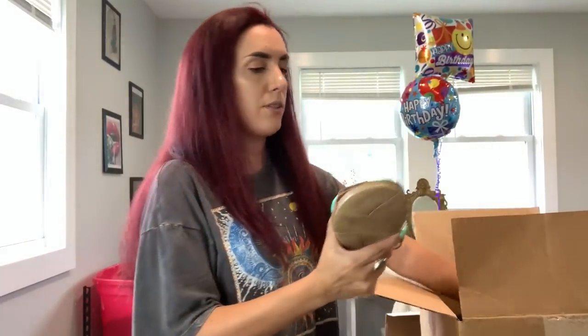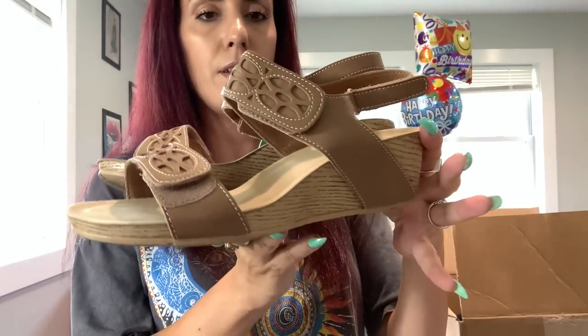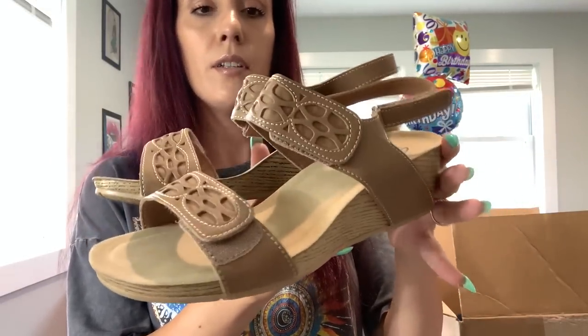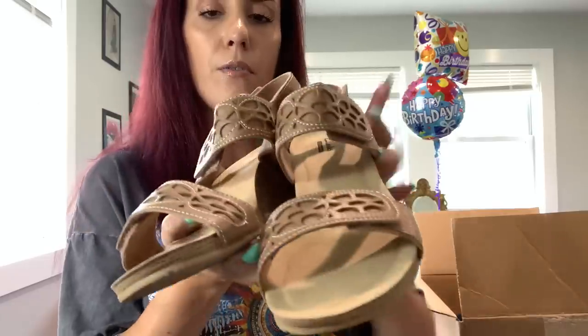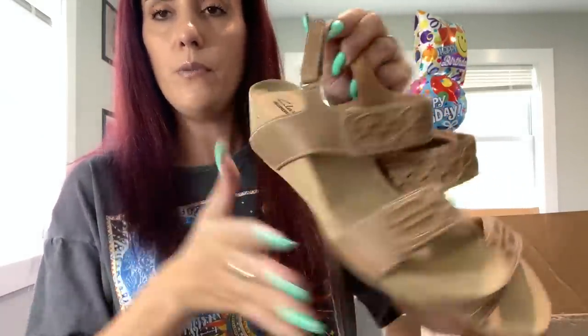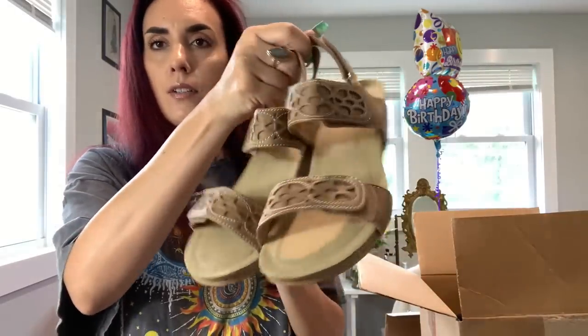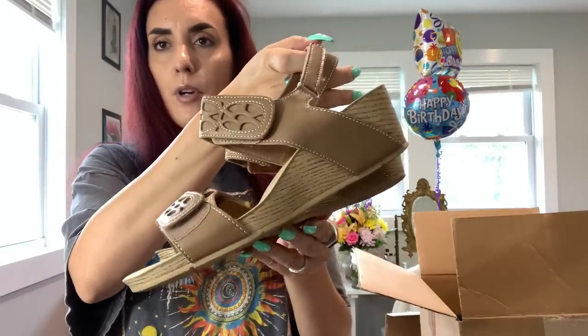So we have these Clarks. Super cute sandals. These are size 8. And they are faux leather. This is Velcro, Velcro, Velcro. Really nice condition. Heel height is 2 inches, $20, and probably 30 online.